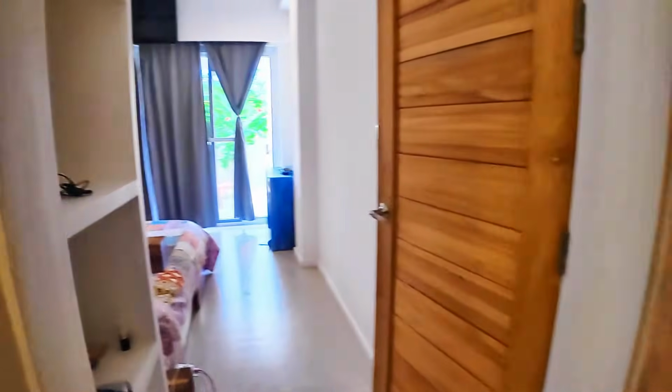Messy closet because we basically just took things out of our suitcases and stuck them on shelves. But yeah, that's been the space. We've really been enjoying it here. And again, I look kind of a mess because I just got out of the pool.